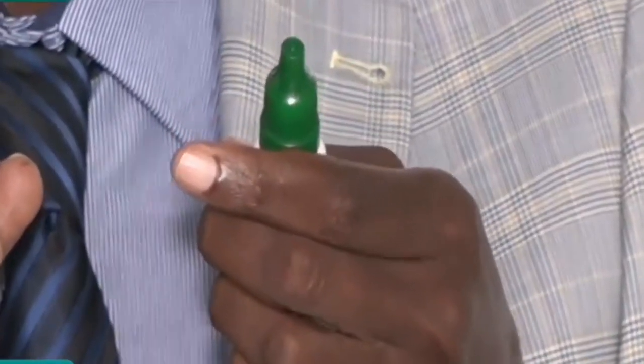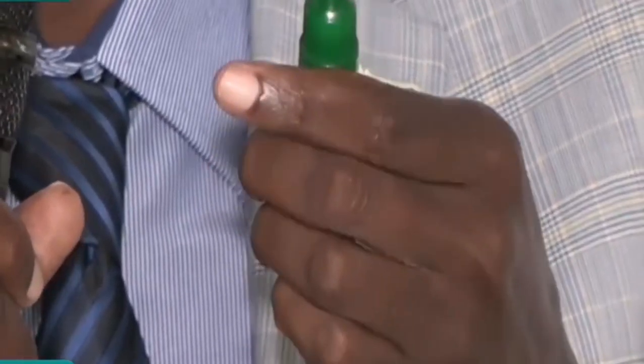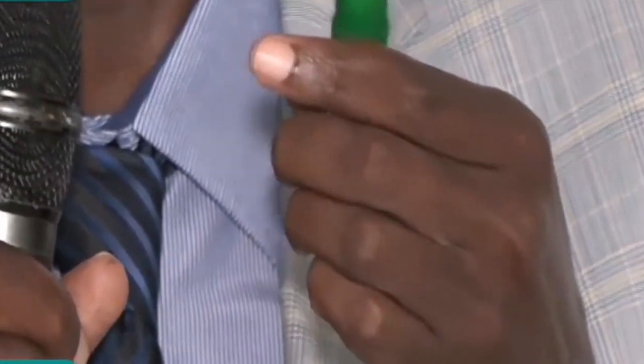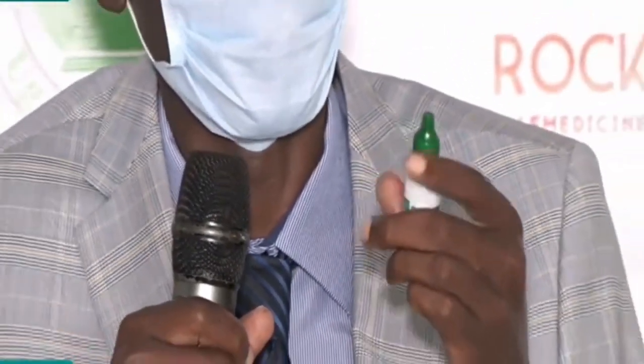But very soon, we shall get a company that's able to produce large quantities of the same consistency. That shall be consistent in the cover, the bottle shape, and everything. We are also doing our best to imprint Jenna, the logo of Jenna, on the bottle. So when you find it with that Jenna, you know it is genuine.